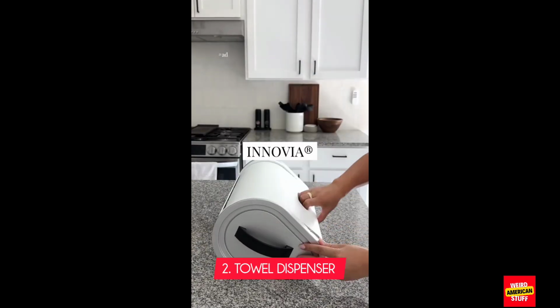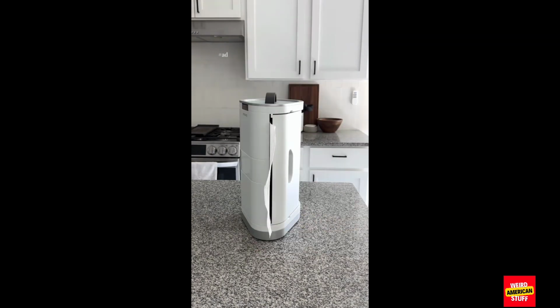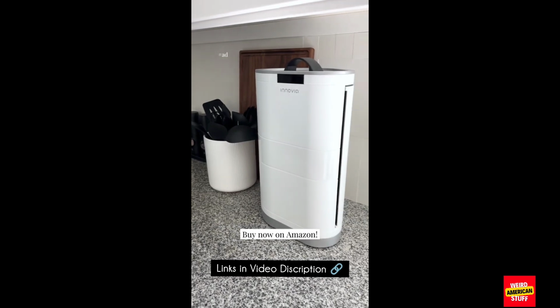This touchless paper towel dispenser by Inovia makes grabbing paper towel easy when your hands are full. You can set it to dispense a full or half sheet, and it automatically retracts any unused sheets. It's convenient when your hands are wet or dirty. You simply wave your hand in front of the sensor and it helps keep the whole roll dry and clean.